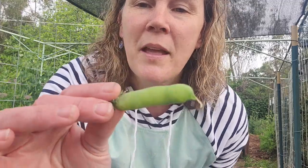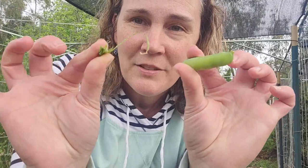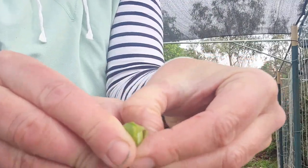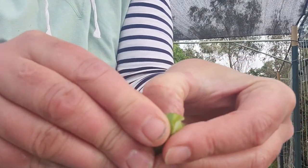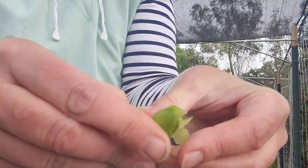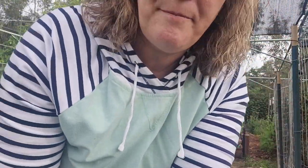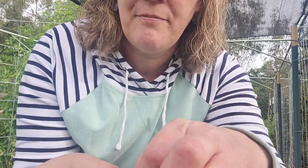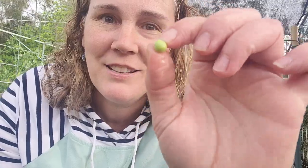So I wanted to show you, this is what we're picking, and it is sugar peas, I think is what they're called. So you peel them off, and then inside there, this one's not opening up very well. Inside there are these beautiful peas. Oh my gosh. Look at those. So inside there's those. And that's what Mom and I are going to be shelling today. And that is a pea, and we're going to make a pot of peas for dinner.